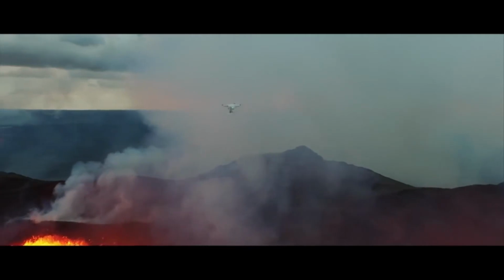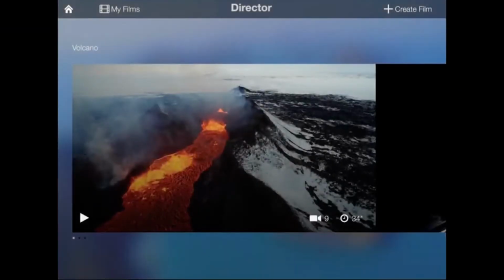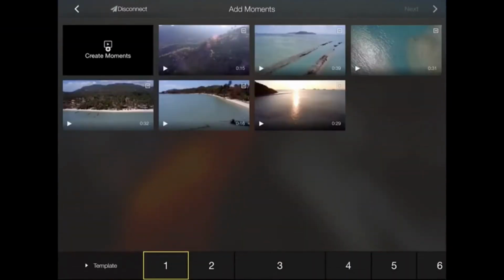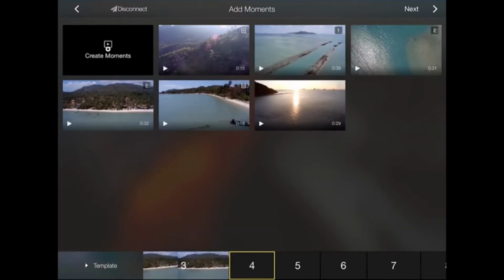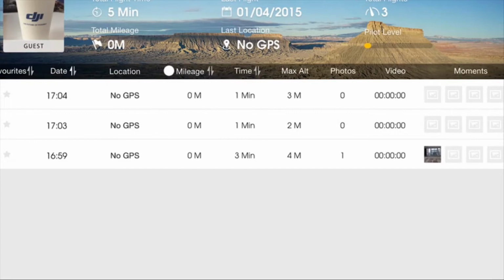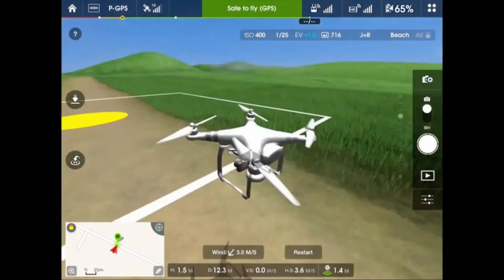Director is a new video editor that makes the process of assembling a stunning video montage a breeze by auto-editing all of your favorite scenes from a recent flight. It even adds the perfect music. Along with the editor, the app includes flight logs and even an offline flight simulator, because practice makes perfect.